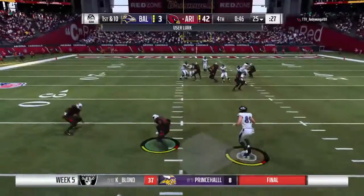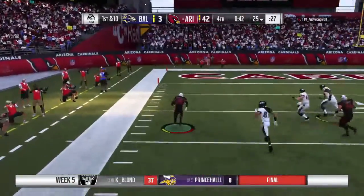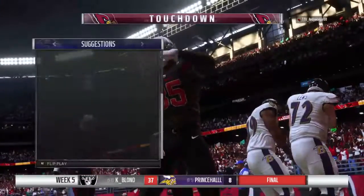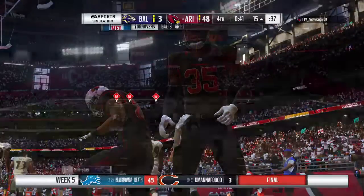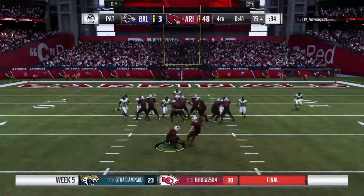And he's going to be intercepted a third time. Picked up by DJ Swearinger. And they will score. It's a pick six for the Cardinals touchdown. You start to feel sorry now for the young man throwing the football. This is really turning into a disaster.